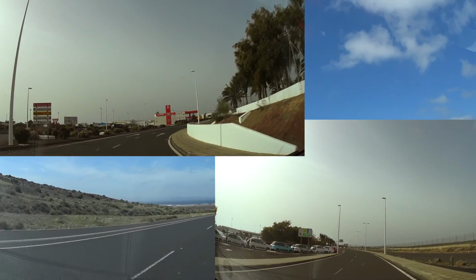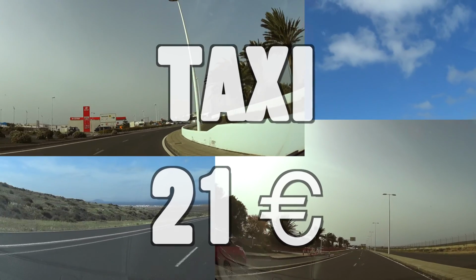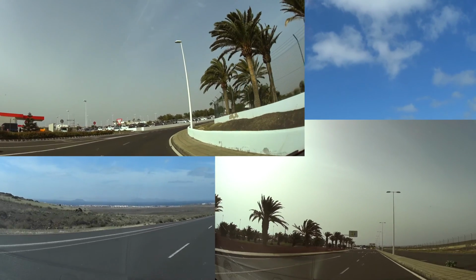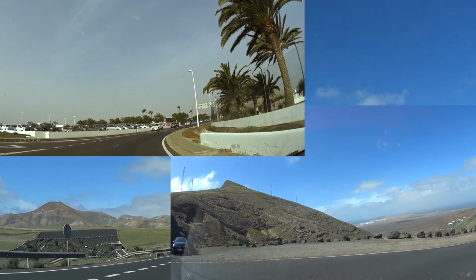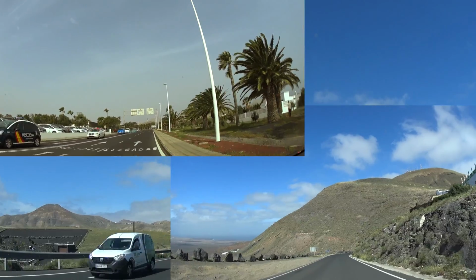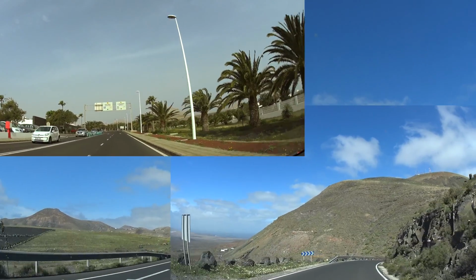If you're traveling 3 or 4 people, then I think definitely the best option is just to take a taxi. It will get you there much faster. You don't have to pass the other resort of Puerto Calero first, which the bus and the shuttle will do normally. A taxi is about 21 euros. It will take you there in about 15 minutes, while the bus will normally take about 40 minutes to an hour. So keep this in mind.